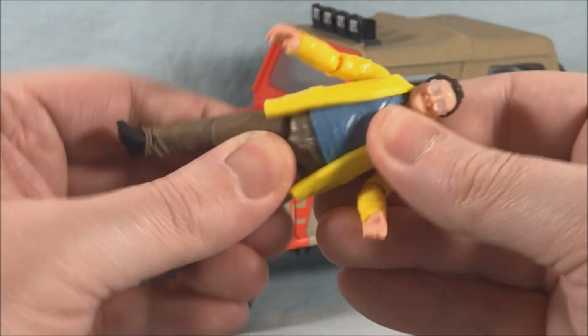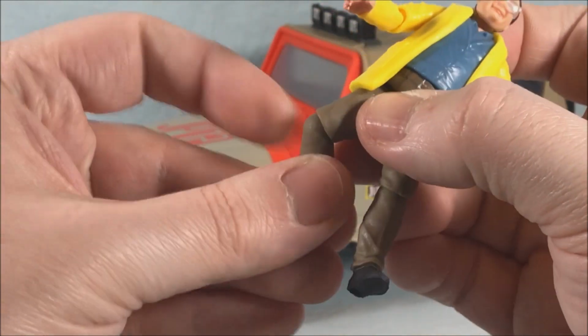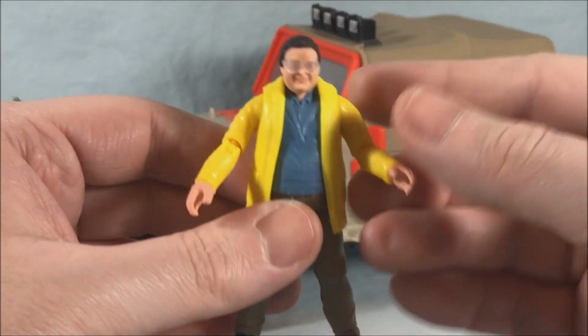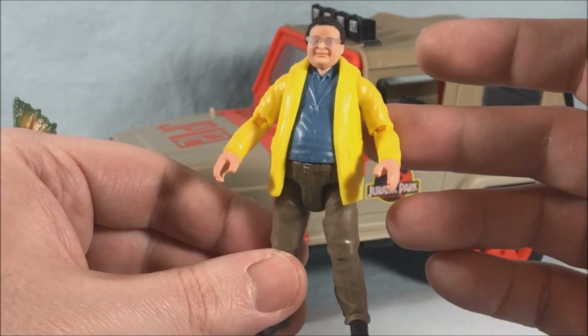You have waist swivel. You have a really nice ball joint here in both of the hips. Nice movement there. You have a hinge and a swivel in the knees, and then from the knee down, one solid piece, so nothing moving there either. But yeah, he's a cool little Nedry figure. I like him. He looks good.